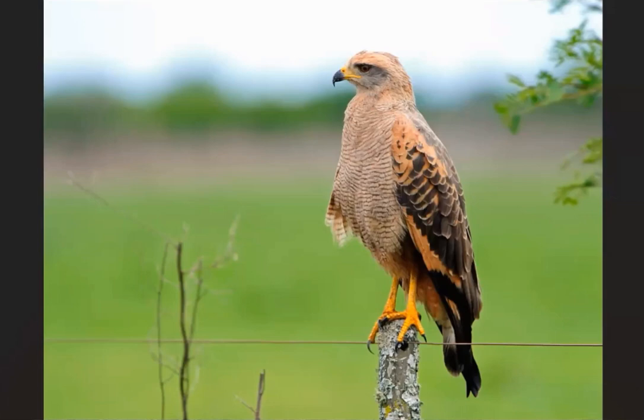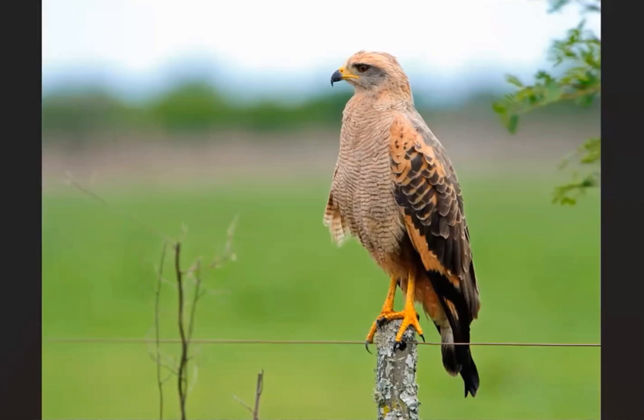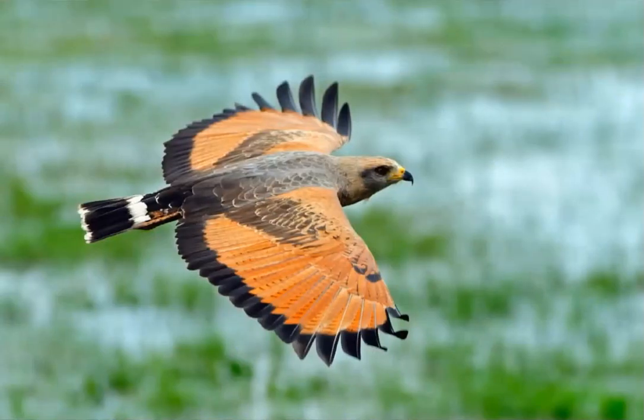Okay, this is a savannah hawk, and South America is quite unusual. It's got a number of hawks which have got orange in the wing. Now, in Africa, none of our hawks have got orange in the wing. There's one in West Africa, a grasshopper buzzard, which has some orange. But there are a number of species of hawk in South America which have an orange wing pattern.